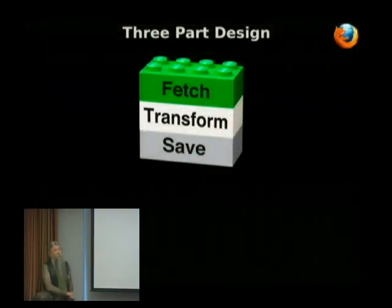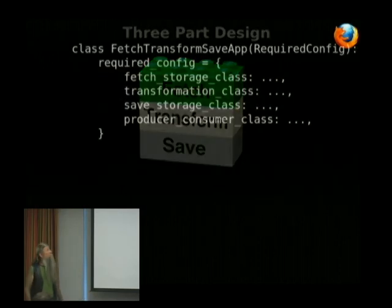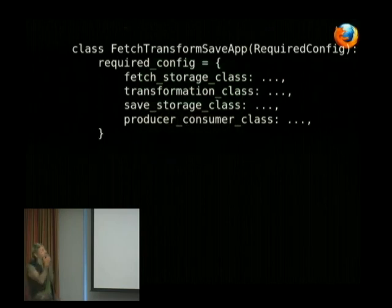Every application in that thing is based on a 3-part design. Now, I apologize, I'm overloading Legos at the moment. These no longer mean configuration information. These are software components. So fetch, transform, and save. Every one of those applications is going to fetch data from somewhere, transform it in some way, and save it somewhere. We can generalize that to this.